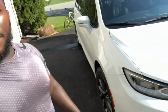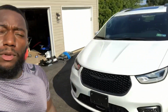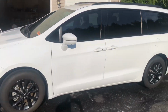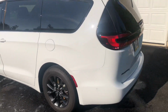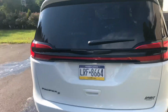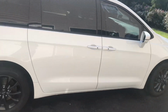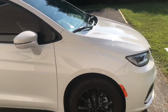All right, so here we go. I'm gonna give y'all an outside preview. That's the front view. 2021 Pacifica. I'm gonna give y'all a full view. Front, side. Chrysler Pacifica Touring L. Shout out to my boys over there at Spirit Dodge, right in the neighborhood. Outside, so fresh and so clean.